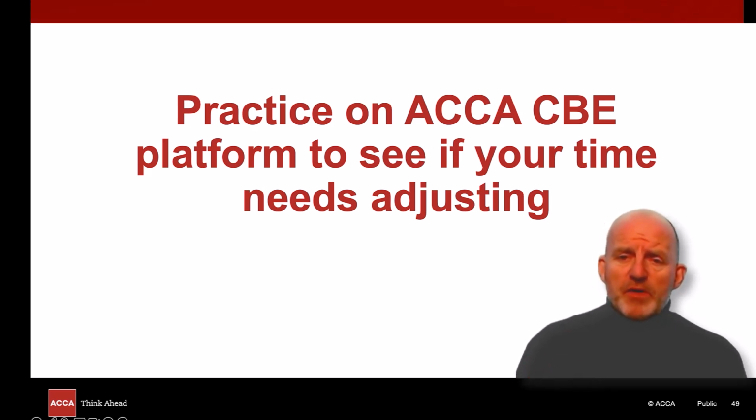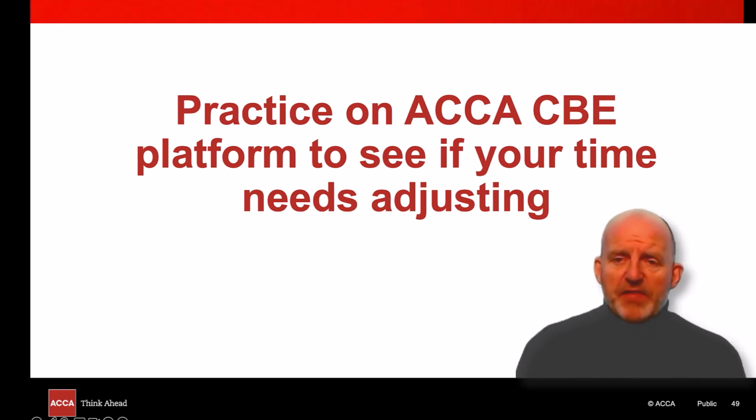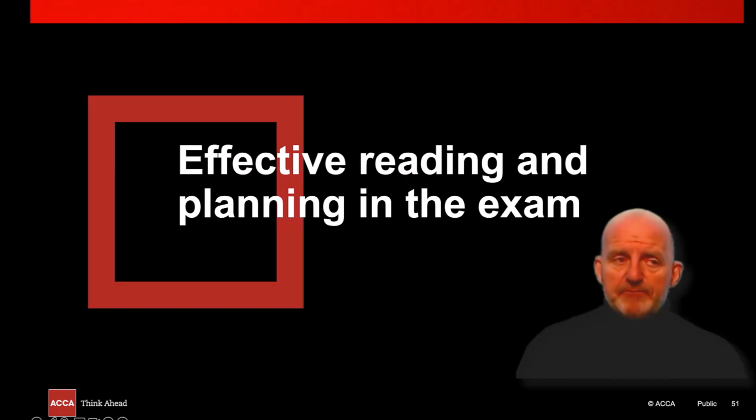So having now talked about time management, let's think of how we can effectively read and plan in the SBL exam. But remember, when reading and planning, we should think of our exam as a project management exercise in mark acquisition. So we have structure. We've just explained the structure to timing. I'm going to now explain reading and planning.